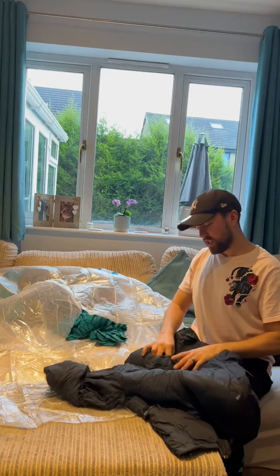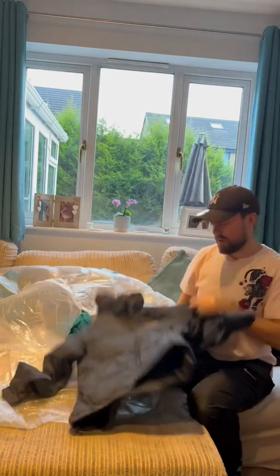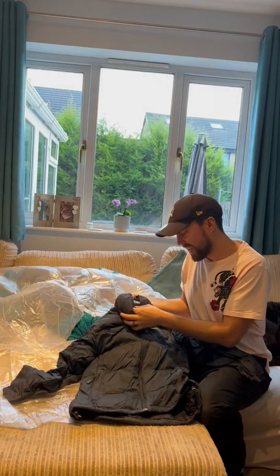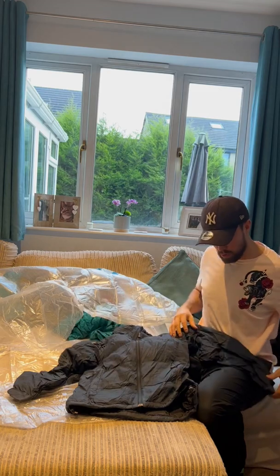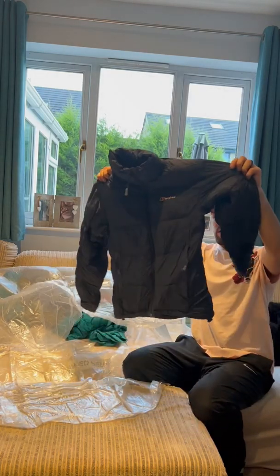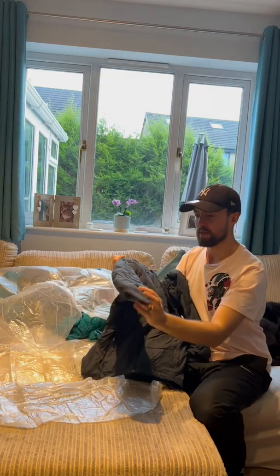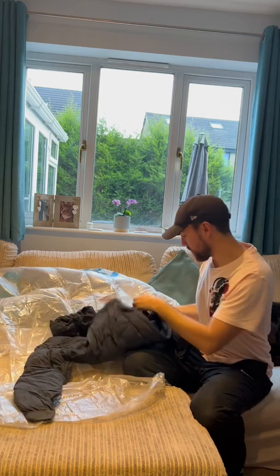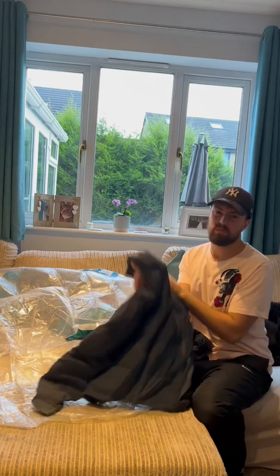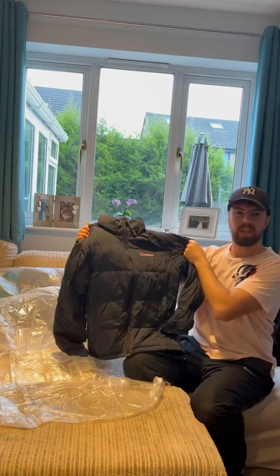Got Berghaus, first Berghaus one today. Berghaus, a really good brand. I like Berghaus. It goes really well. It's similar to North Face. Women's again, size 10, so sort of small women's. Good condition, just the odd little mark, but I'll give it a wipe down and I'm sure it'll be good condition. 90% down, 10% feather, so that's a proper down jacket. Yeah, this is really nice. This is 50 quid.